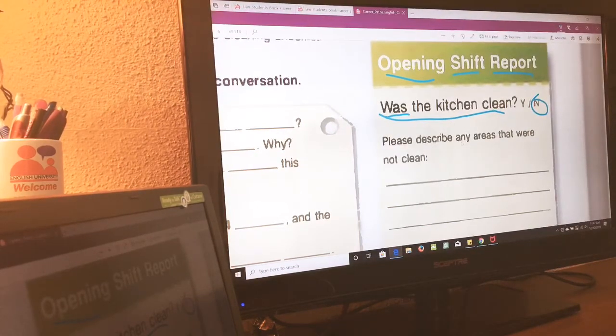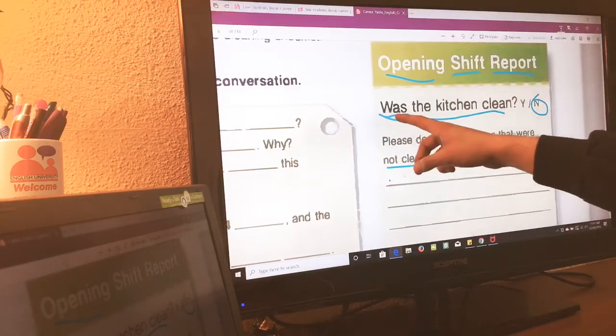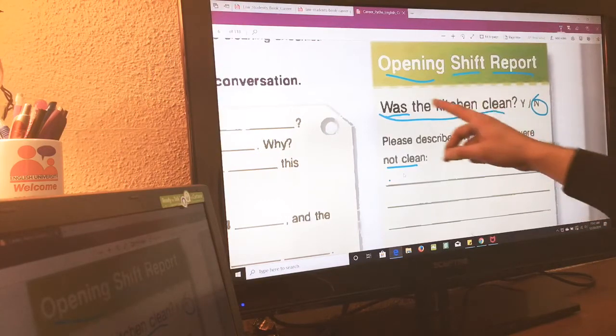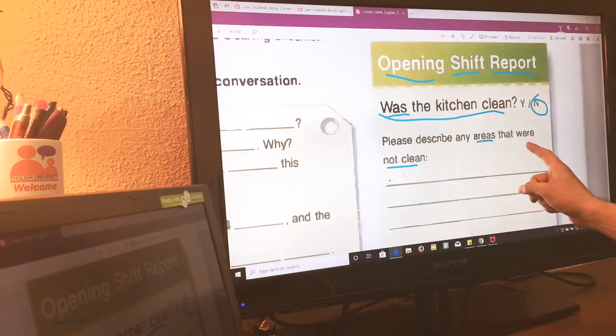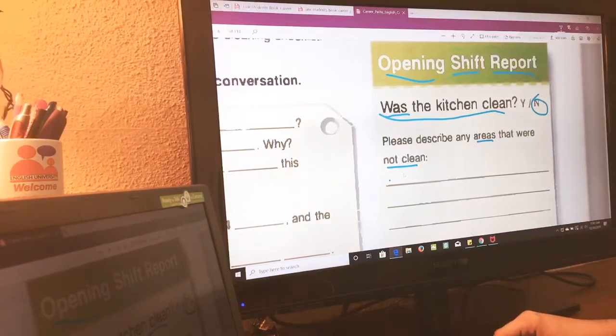Okay. Please describe the areas that were not clean. Okay. What is not clean, please? Good. Put it in your notebook. Areas that, mira, plural. Kitchen, una. Una kitchen was. Areas, plural, were. No estaban. Estaba, estaban. Good. Estaba una, estaban varias. Areas, mira. That's where. Put in your notebook: Areas that were not clean.